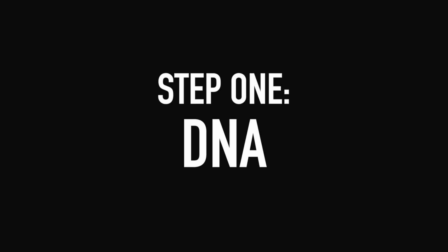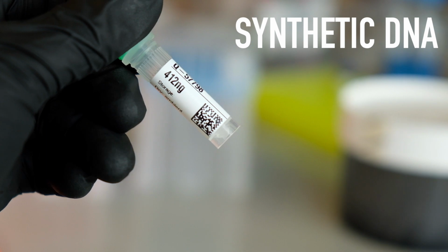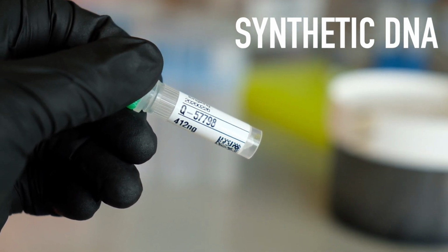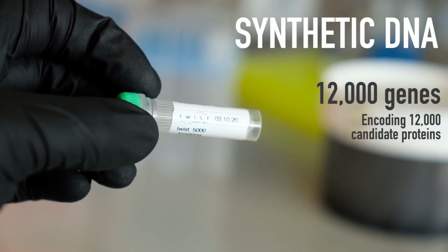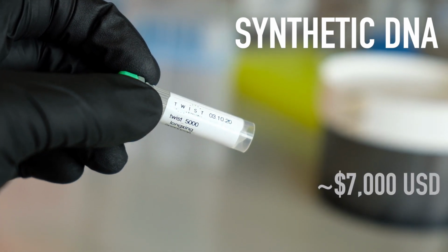Our experiments always begin with synthetic DNA. DNA is the blueprint for making proteins. Thanks to new DNA printing breakthroughs, it's now possible to create from scratch thousands of synthetic genes that encode whatever proteins you want. This tube alone contains over 12,000 genes, and it costs about as much as a used car.